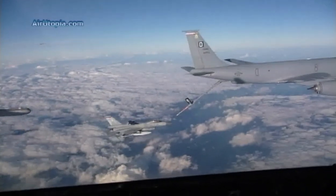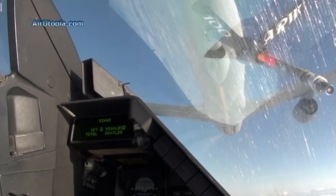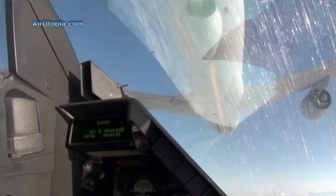Kind of get level with the boom, and then the boomer will move the boom to one side or the other. So there it goes by on his right side. It's going down the right side of the canopy. And then you're looking up at the bottom of the tanker, and it has markings on it. In this case, there's a yellow line, so get yourself on the yellow line.